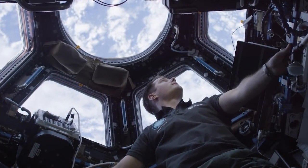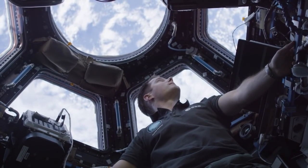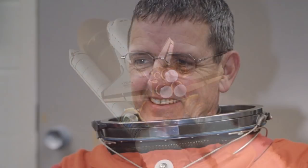Many NASA astronauts who have had the chance to look down at Earth for an extended period of time return to the planet with a new appreciation for it. It's also been true for those who took a trip to space on a space shuttle mission that only lasted a week or so. Take it from former astronaut Bill MacArthur. He's made both kinds of trips.